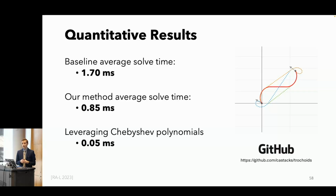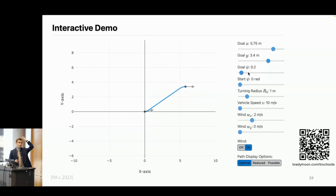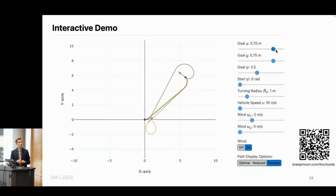If you want, you can try our work. We have it on GitHub. There's just a ROS package that you can easily implement to do these trochoidal paths as your state connector. You can also try it out on our web interface where you can mess around with it to see how this problem changes as you change the conditions. You can do things such as toggle on and off the winds and also see the set of possible solutions versus the optimal solution to get a feel for how interesting and kind of intriguing this problem is.